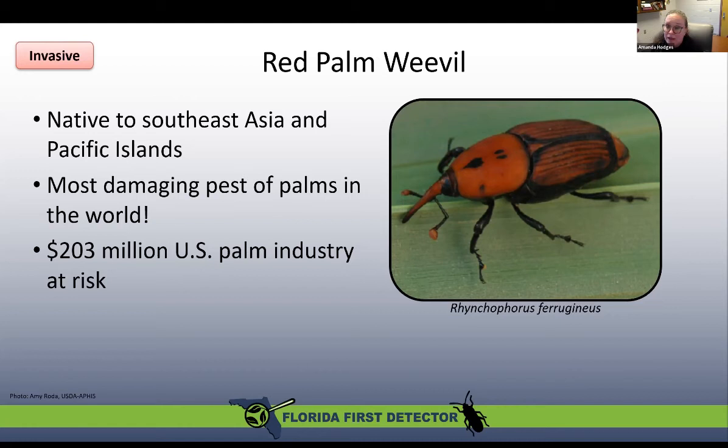We would also see palm trees in the landscapes of our major cities, like Tampa, Orlando, and Miami, and elsewhere, and local parks at risk. And so that would certainly be a problem. It could also threaten the endangered species of palms in Florida, such as the Miami palmetto, which is only found in Miami-Dade County.